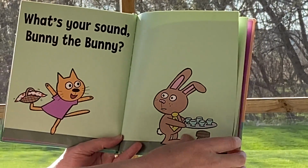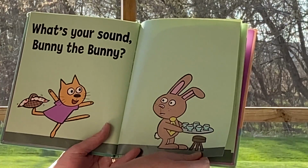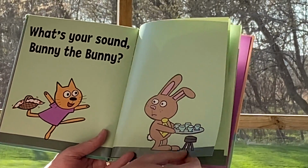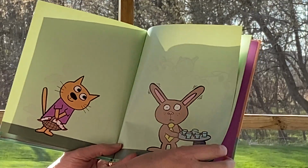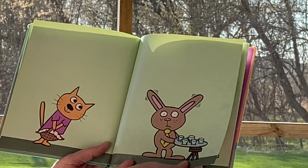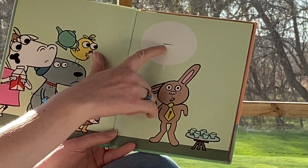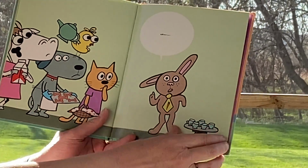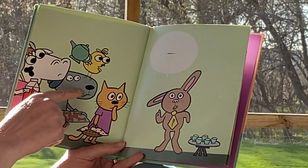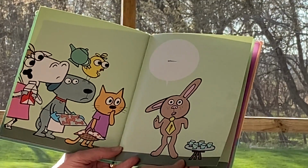What's your sound, Bunny the Bunny? Do bunnies make a sound? Looks like Bunny the Bunny is carrying a platter of cups. Uh-oh, he's like, I don't make a sound. What am I gonna say? Aw, and he just makes a little teeny tiny sound. And look at all these guys are looking at him like, he didn't really say much.